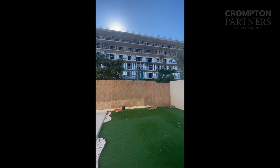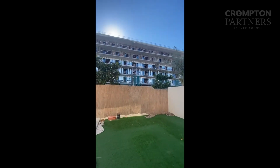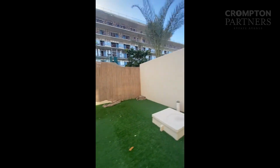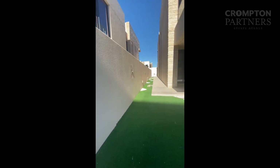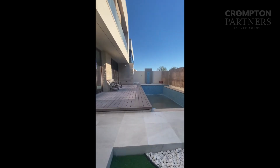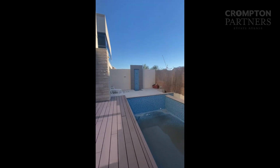There is a new building coming up here. It's still in progress. So the villa is detached. Shower.